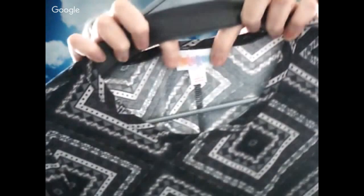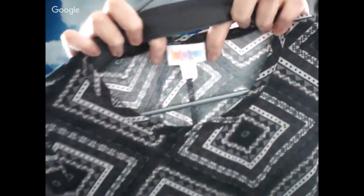LuLaRoe. I found another LuLaRoe. So most of us know to do that, right? I don't even need to do this. You know a LuLaRoe tag when you see one. But just in case, you get this, right? Yeah, we all know what it looks like. This one is the Carly dress. High-low hem is what I put in it.